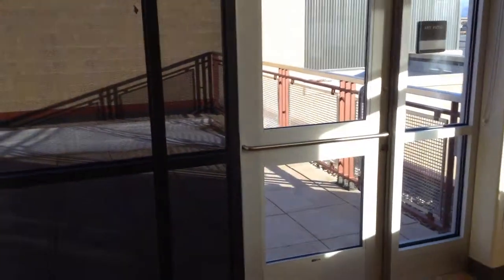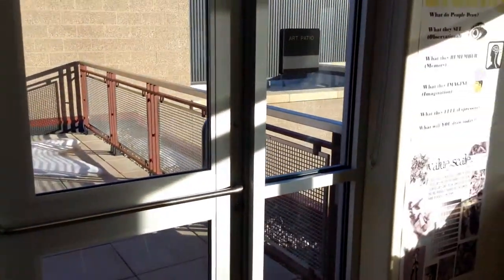Cruise around here. Here's the art patio, where we're up on the second floor. You can kind of see, there's Kansas. Out here we do spray painting and anything that's kind of messy. It also gets a real nice little snow drift in the winter, so it's only for spring and fall.